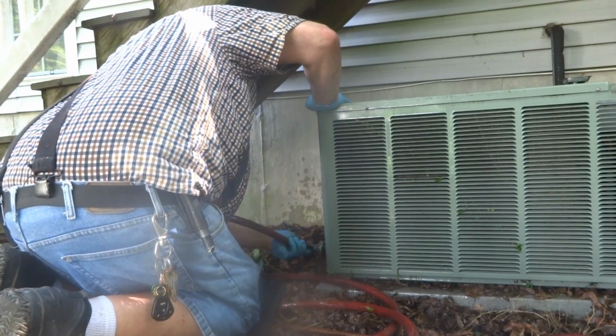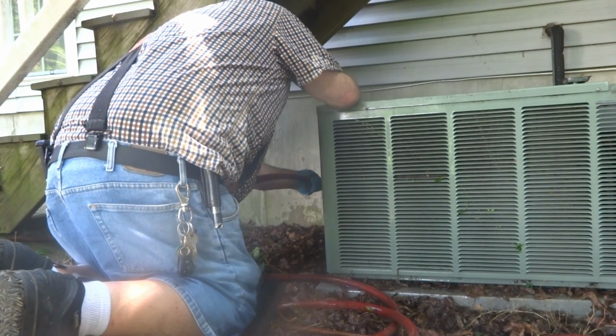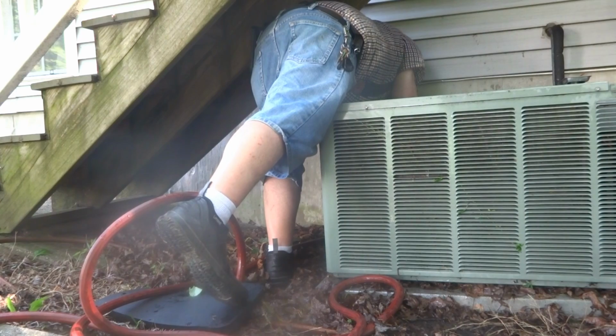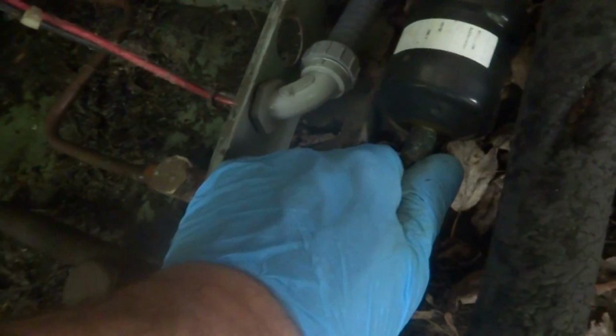We did this to your other unit last year, didn't we? Yes, you did. She's pretty sweaty too. Compressor's not sweating. We gave it a good cleaning. It's gonna take a little while to dry out, but I'm gonna put my gauges on it, check it.